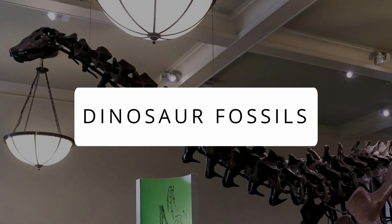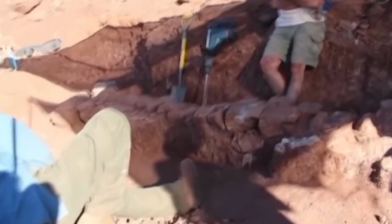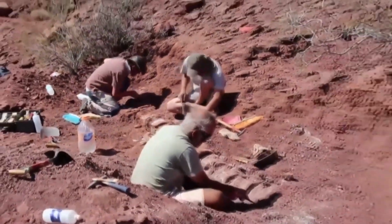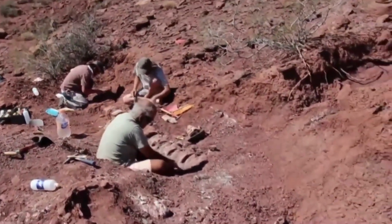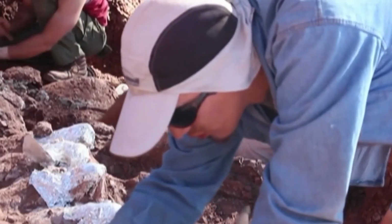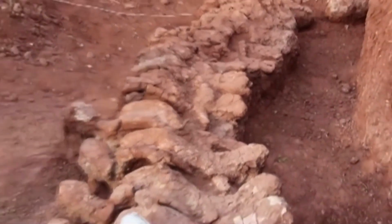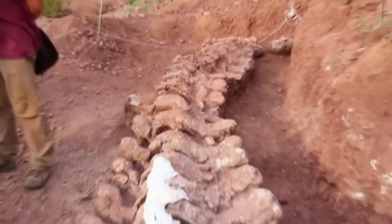Dinosaur fossils. Although dinosaur fossils are known to be massive, it didn't stop this one from breaking the all-time high. In January 2021, experts, after putting together a number of bones that were found over the years, revealed this one to be the largest dinosaur to ever walk the Earth.